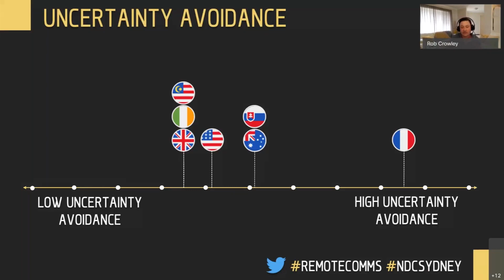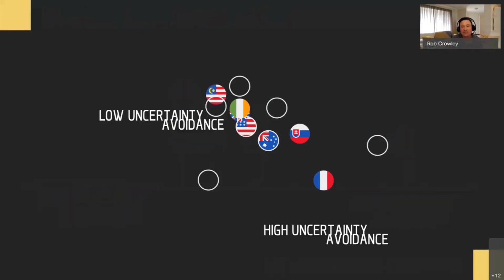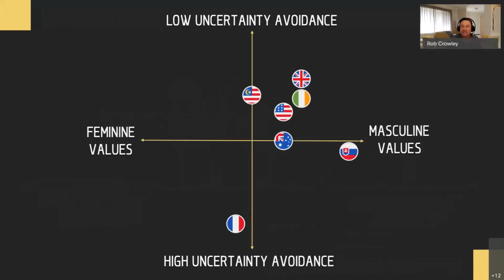And in terms of the bipolar ends of this, we have Jamaica with just 13, so very low uncertainty avoidance, whereas Japan is one of the countries with the highest levels of uncertainty avoidance, way up at 92. And again, if we plot this on a graph, we can see the distance. In this case, it clearly shows that I need to employ a different communication strategy when talking to my teams in France than I would to the teams in the UK. And again, modify it for the communication between the teams in Australia and the teams in Slovakia.